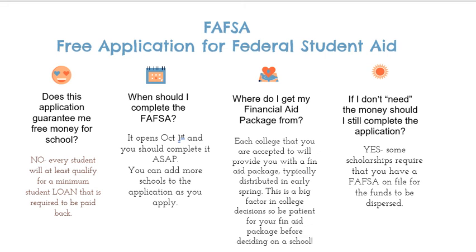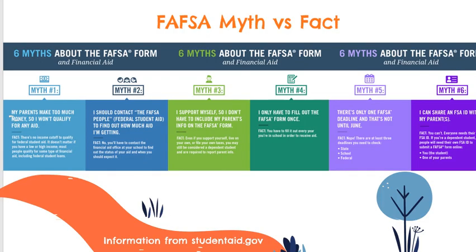So there could be state funding that you've earned, whether it might even be merit-based based on your grades. The institution, the college might still need a FAFSA on file. So we encourage everybody to complete the FAFSA and do it every year. We don't want you to take anything off the table. So again, yes, parents, regardless of what they make, you should do the FAFSA.